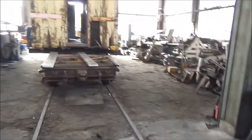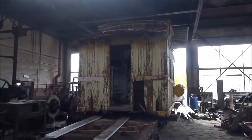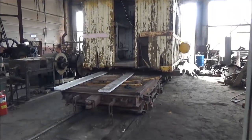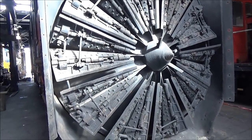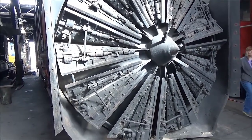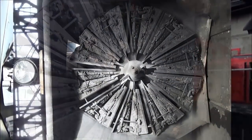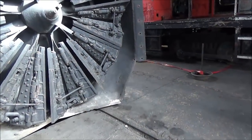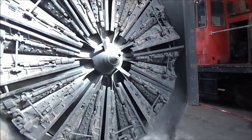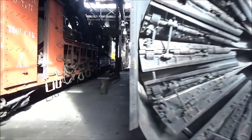Look at this stuff. Oh, could this be a snowblower? I bet this is a snowblower. Look at that massive thing. Yeah, it could be a snowblower. What do you think? Wow. Isn't that something? It gets something out of the way. I'm guessing snow. That's cool. On the front of this here.